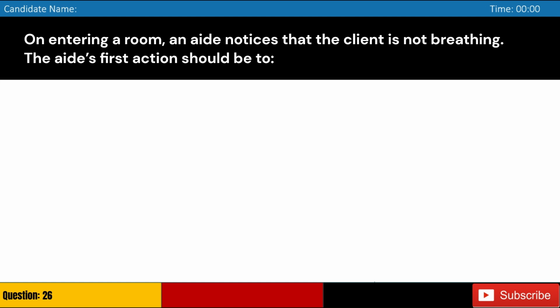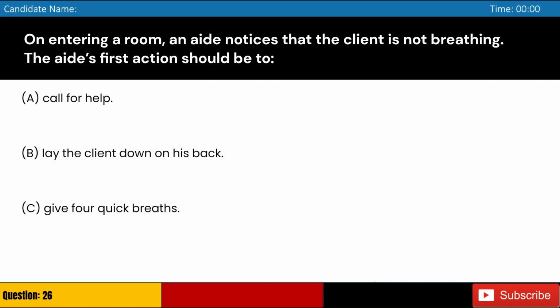On entering a room, an aide notices that the client is not breathing. The aide's first action should be to A. Call for help. B. Lay the client down on his back. C. Give 4 quick breaths. D. Give 8 to 10 abdominal thrusts. Answer A. Immediate notification for help is crucial in emergency situations to ensure prompt medical intervention.